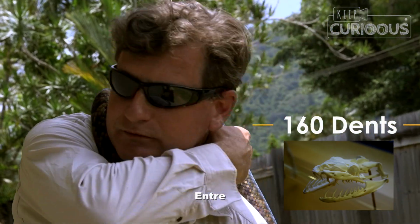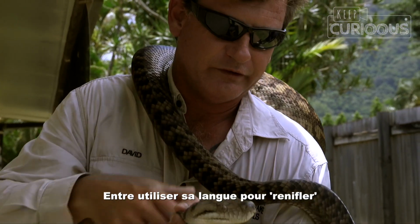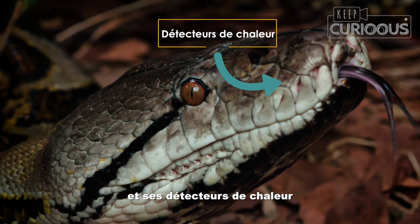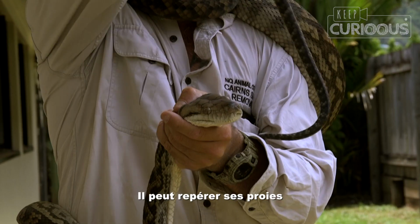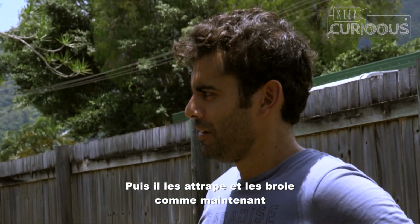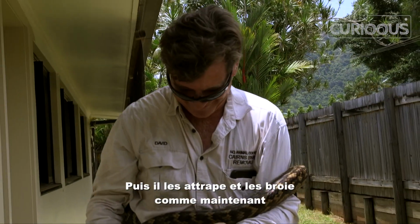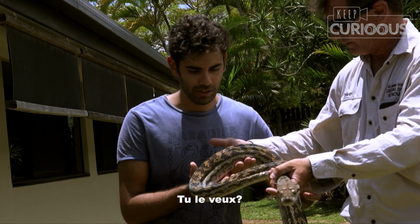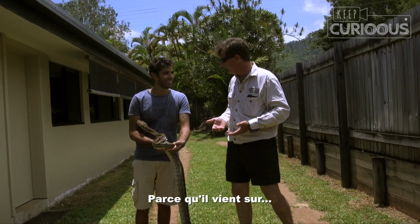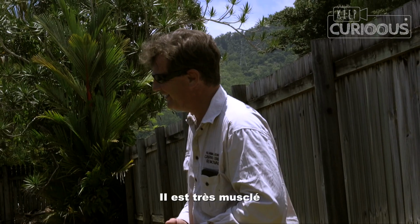Between that, between tasting the air with his tongue, yep, for smell, and the heat sensors, these are all methods that he uses to catch his prey. And then when he gets it, he does what he's doing here and he constricts it. You like to hold him? Yeah. You look very, very nervous. Oh, because he's coming on my... That's okay. That's okay, okay. Yeah, he's okay. Very strong.